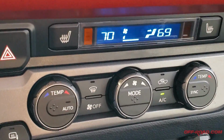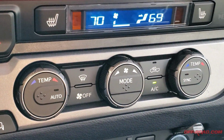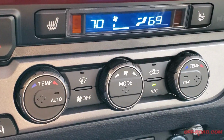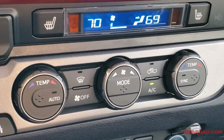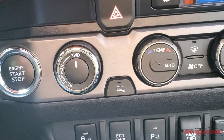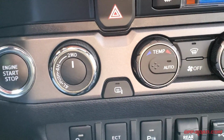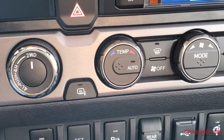So just below the screen are going to be your HVAC controls. This is dual zone climate control, so both the passenger and the driver can select different temperatures. It also has heated seats, as you can see there. And over here we got our hazard light warning. It does use an engine start-stop button, so as long as the key is within the vehicle, it will start and stop. Already talked about the four-wheel drive selector.